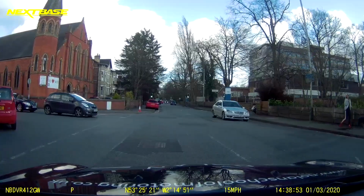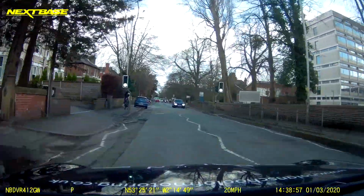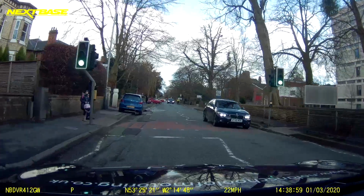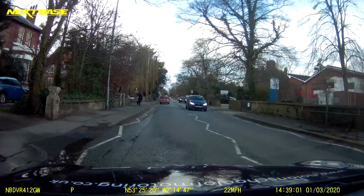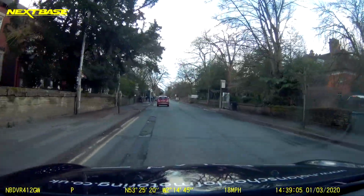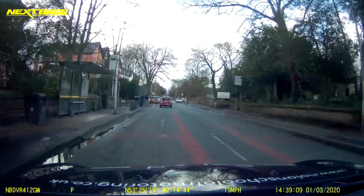Now we've got a pedestrian crossing to deal with. We can tell it's a pedestrian crossing by the zigzag lines. There are people stood there, so the lights can change. When you're following vehicles, expect them to turn left or right. Watch for any signals. We can clearly see this red vehicle in front of us.